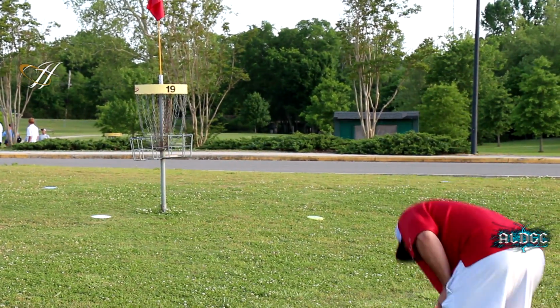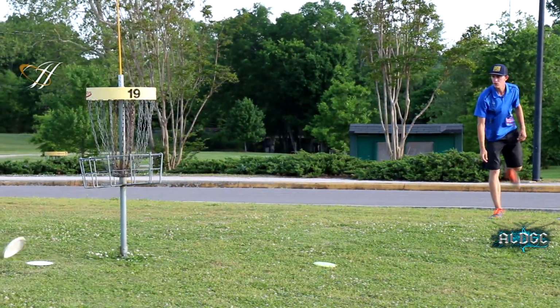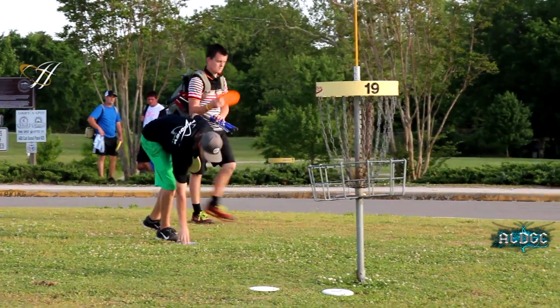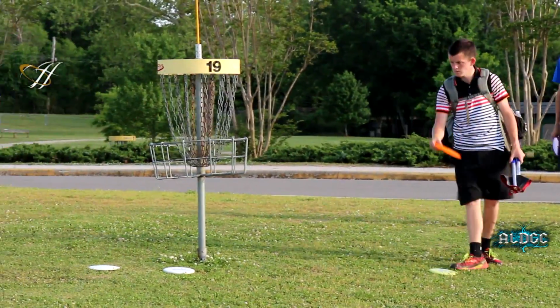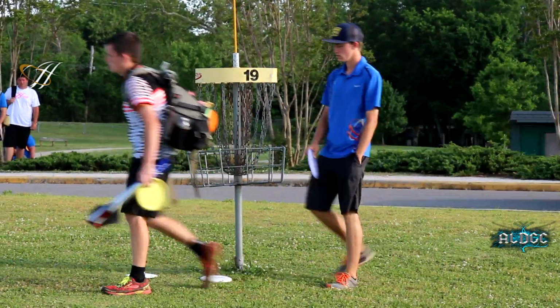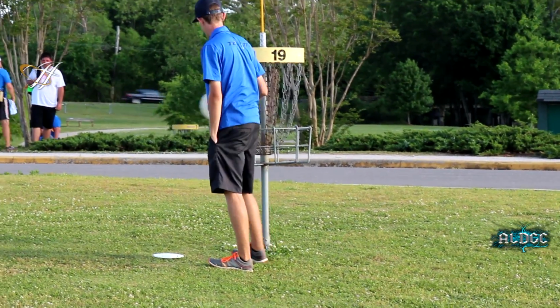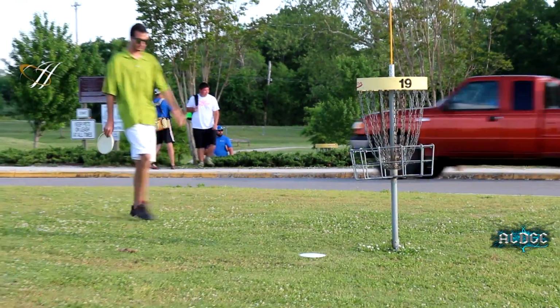Dutch gets the last bird on the course. Great putt. That's not a great way to finish for Will. I know he's upset about that. Cam puts in for his 3. Logan puts in. It's a 4 for Will. And Matteo's going to come up and take his 3, which would be a bird on this hole.